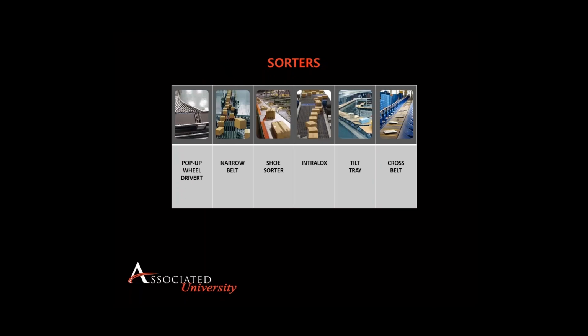When we look at sorters, again, we have a myriad, kind of a spectrum of different sorters going from a pop-up wheel all the way to cross belt. And when you get, of course, many times in a case conveyor solution, the majority of the cost is sitting in the sorter, because that is where a lot of the intelligence is, and that's also the area that's usually handling the highest volume of cases going through it. And with this, I haven't seen a lot of different technology come out. Shoe sorting, probably the narrow belt sorter is one of the most prominent right now because of the different e-commerce each picking environment. That's probably been the sorter that I've seen in more applications as of late.